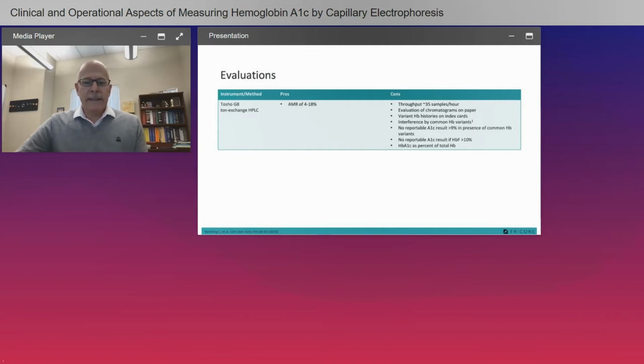There were reports of interferences from common hemoglobin variants with this method. And at the time that we were doing our evaluation, we could not report a hemoglobin A1c result that was greater than 9% in the presence of a common hemoglobin variant. That has subsequently been resolved by the manufacturer with a software update. But when we were going through this process, that was still quite a burden for us to handle because we had to not report those results and send those samples out to our referral laboratory.